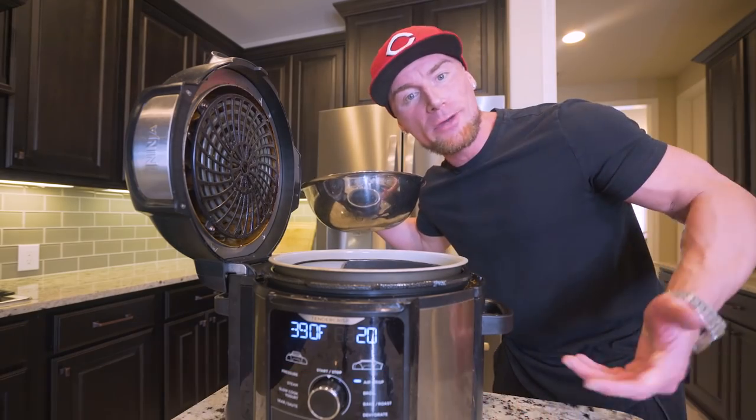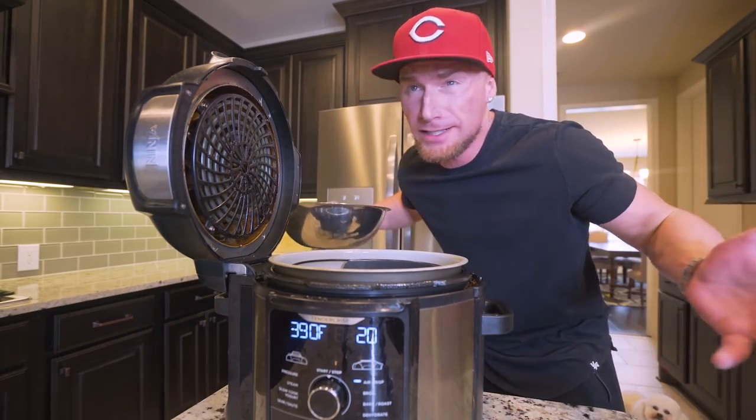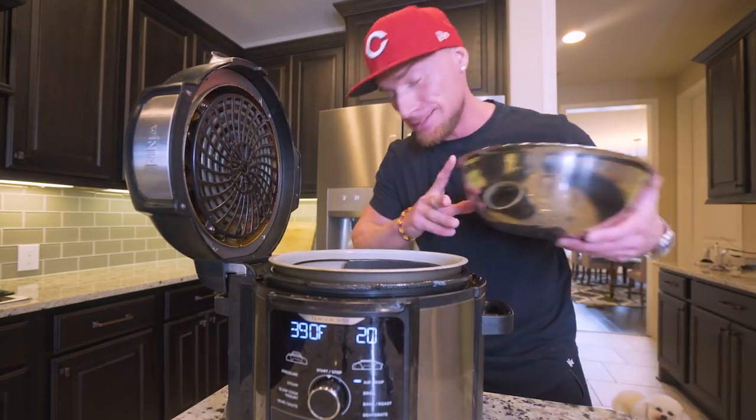And finally, we are back to the fish. So I have my air fryer right here. As long as you have a basket air fryer, or really an air fryer of any sort, this should work just fine. I'm using the Ninja Foodie Deluxe. I think Ninja's got some of the best products.